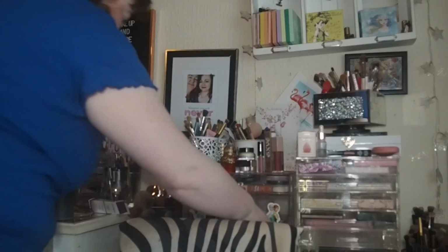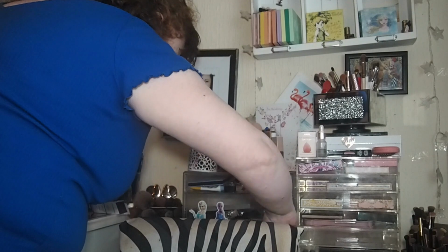Right, let's do the eyes now. I need to put some primer on though, don't I? So let me get that. So going in with W7 Prime View.